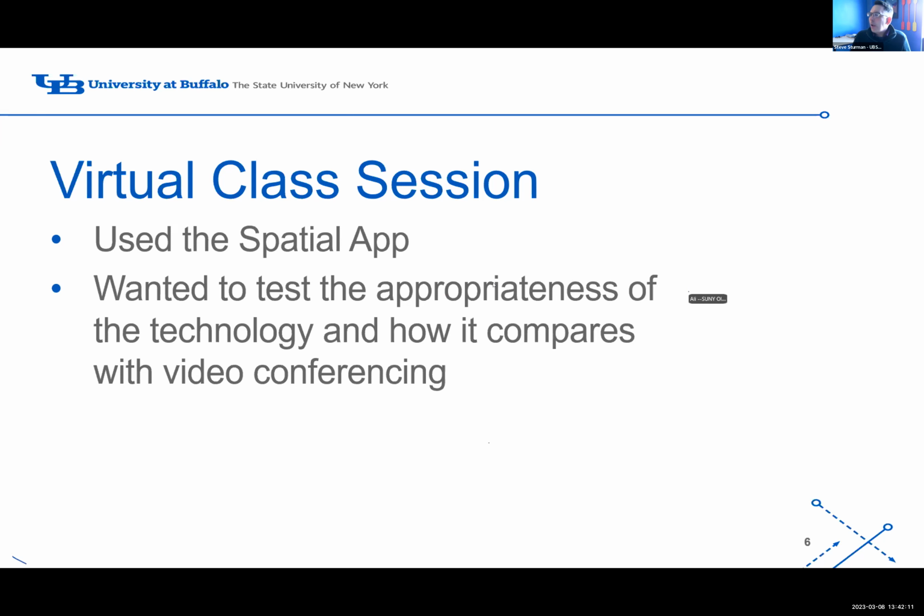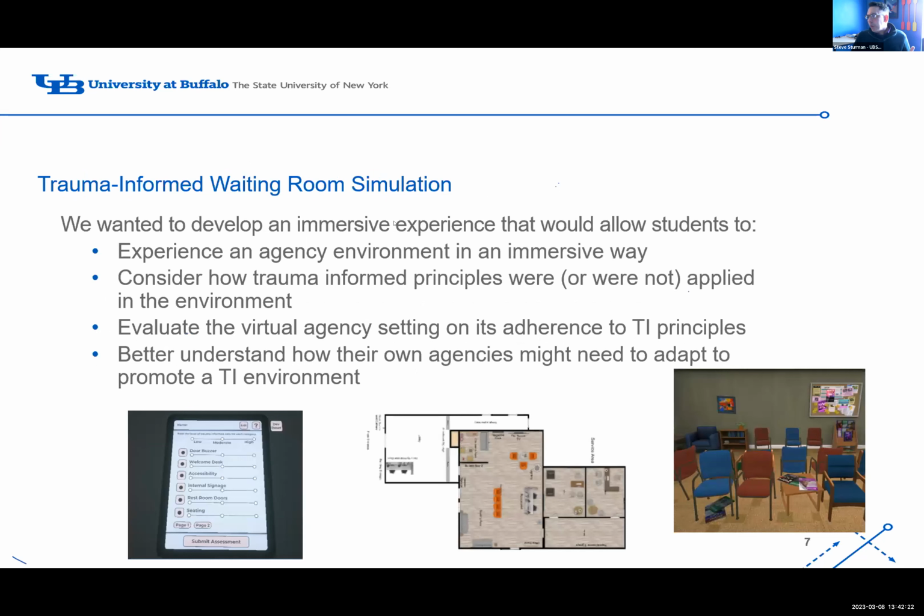After that, we also had a virtual class session in the headset so that they could see what that's like. And they could see how different training options might be available for their agencies or organizations they're working with. And one of the other cool things that we developed, we created a trauma-informed waiting room to actually teach them about trauma-informed care. So they were able to go into this 3D environment, walk around, explore it, and see how VR could be used in learning or training for their agencies.